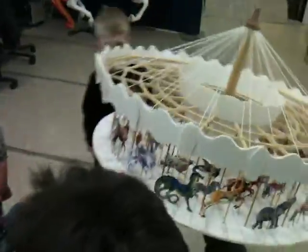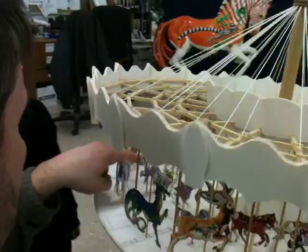Well, the carousel goes around, so they'll go around with the carousel, yeah. The blue dragon will go up and down? Yes, he will. He's a middle row animal. He will go up and down. But the green dragon will not.